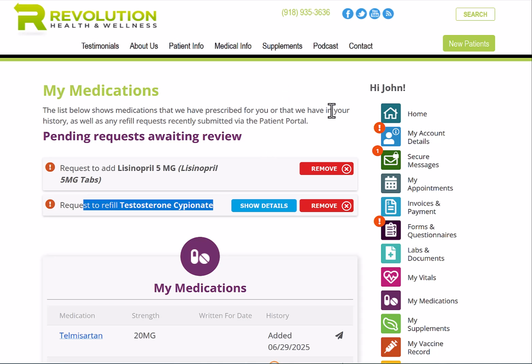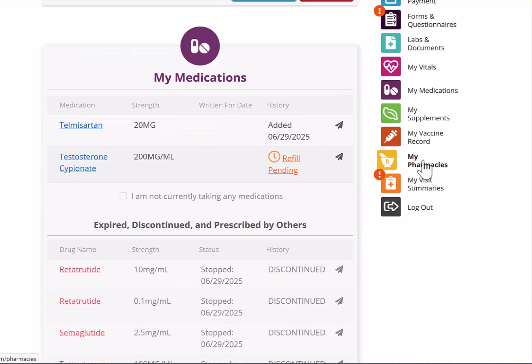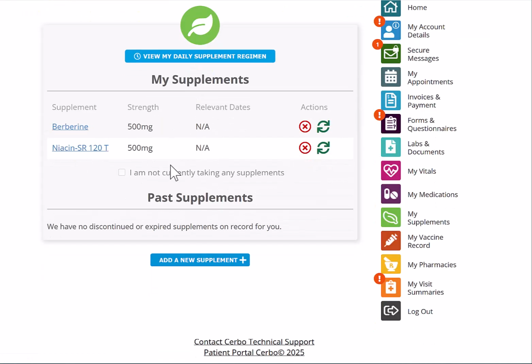So if you are needing a refill on medication, that is the process and the procedure for how to do that. We recommend against calling your pharmacy and asking them to send us a request, because we get inundated with refill requests for medications that don't need our intervention. So any questions or issues, be sure and let us know. That's how you add pharmacies to your chart. That's how you add medications to your chart. And you would add supplements to your chart in the same manner as medications.